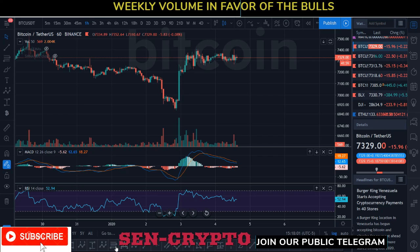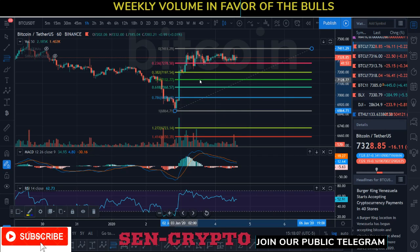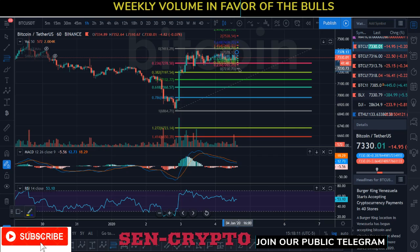But target to the downside, I'm looking temporarily for the bulls to attempt to defend. It is going to be roughly around a 50% to basically a 382. 382 might not last that long, I don't think it's gonna last. But even if we drop down to 382, we can pump back up to like a 236 before retesting anywhere around 786 to 50% pullback.